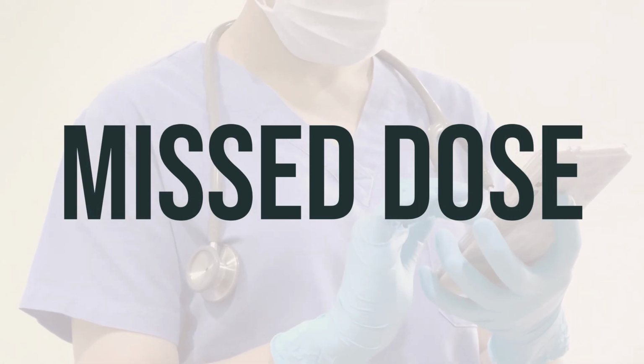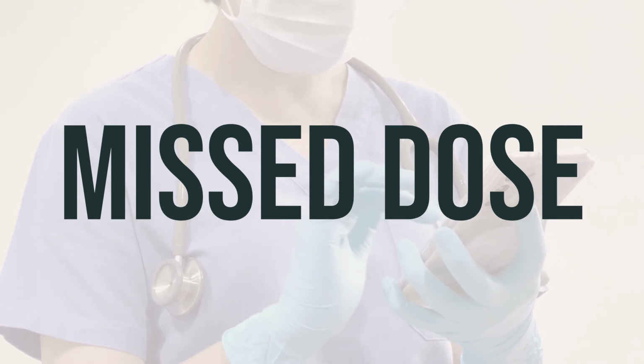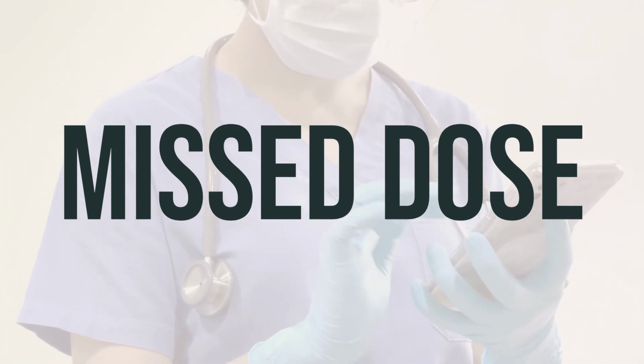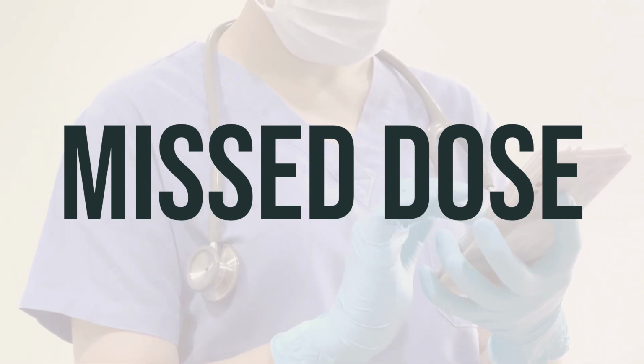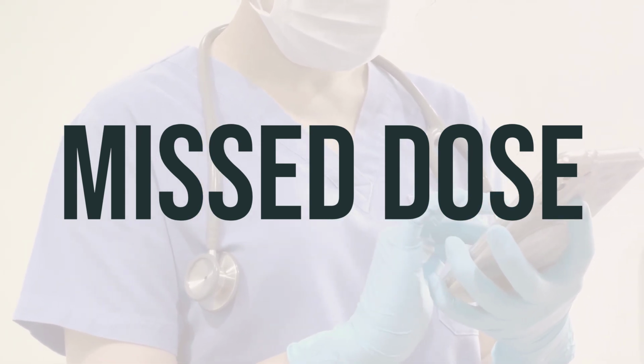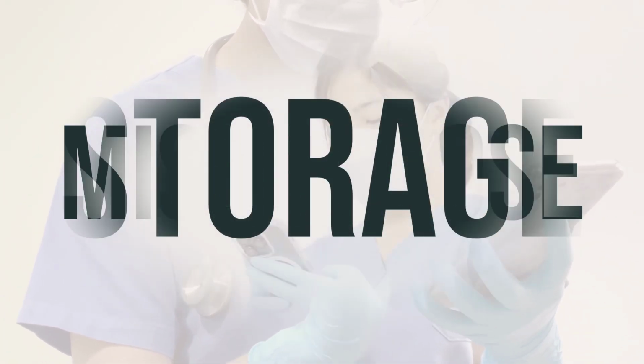If you happen to forget a dose, just take it as soon as you remember. But if it's almost time for your next dose, then just skip the missed one and continue with your regular schedule. Do not take a double dose to make up for the missed one. It's best to stick to the recommended dosage and timing for this medication to be effective.